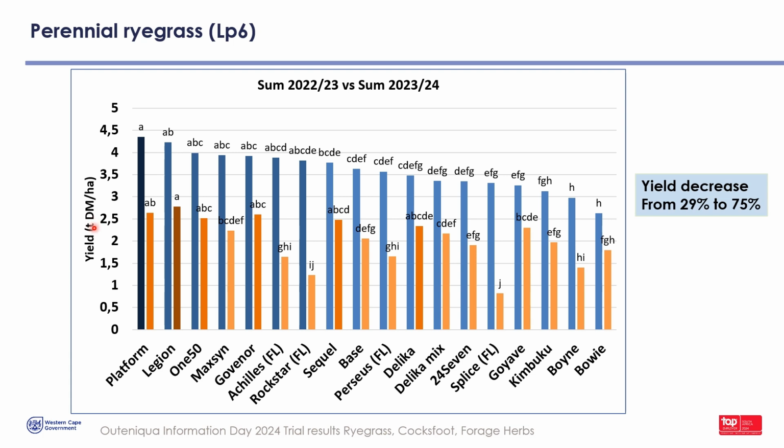But the second summer was very variable, and some cultivars really did not perform very well in the second summer, as one would expect, but a bit unexpectedly, all the Festiloliums did not do well in the second summer.